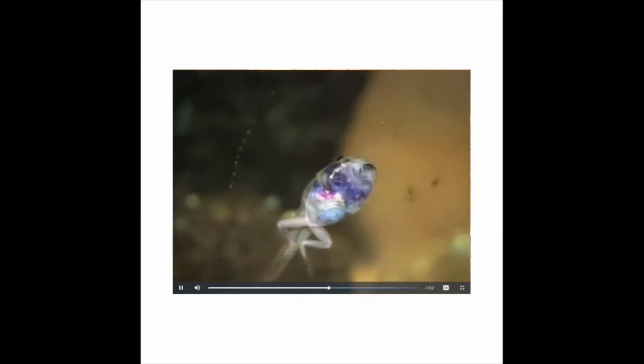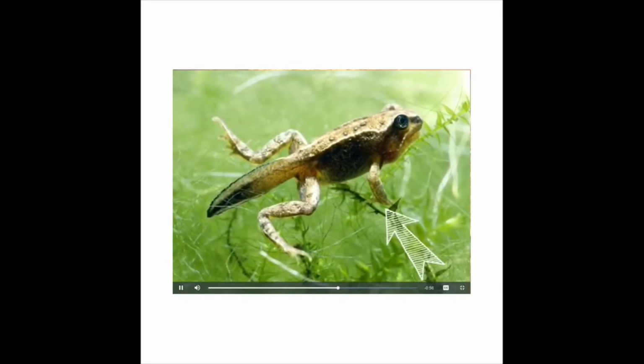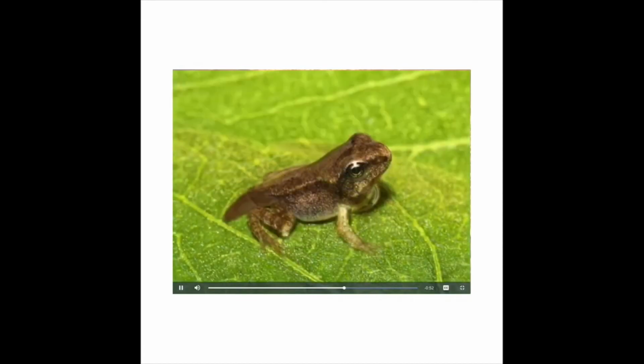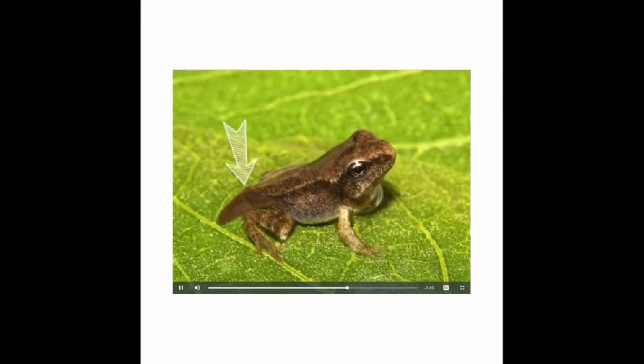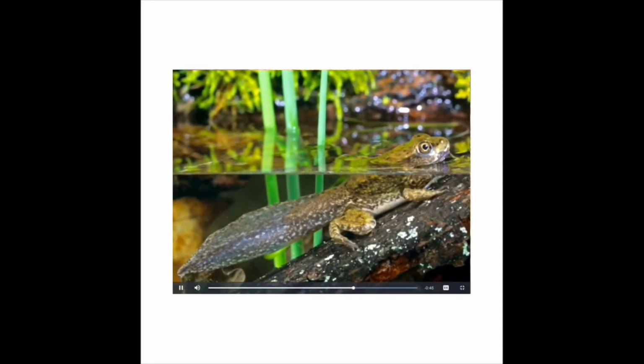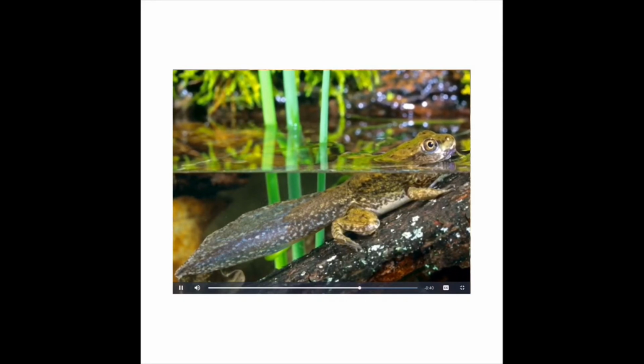Now they are getting bigger, and they are changing. First, they grow 2 back legs. Then they grow 2 front legs. They look more like frogs now. Their tails start to shrink and disappear. The tadpoles also lose their gills and grow lungs. That means they can come out of the water and breathe air.